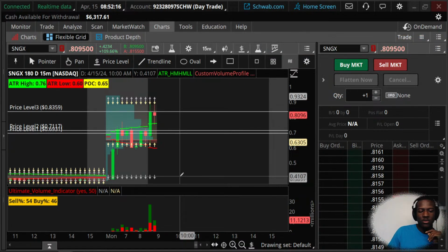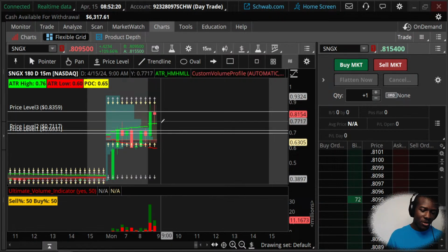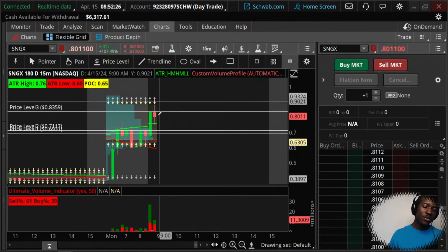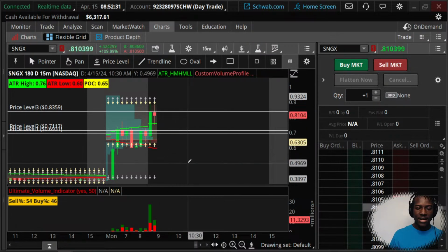Lori and Reliable Rudy think that SNGX is over, but I don't think it's over. It's still holding above this ATR. It needs to break this ATR high for me to say, okay, it's bearish. Because as long as it holds up here, buyers will come in. And I'm thinking it can get past this 84.